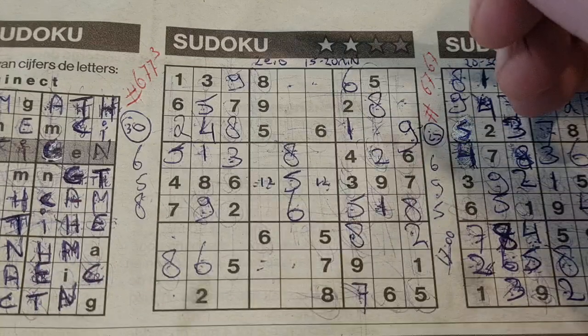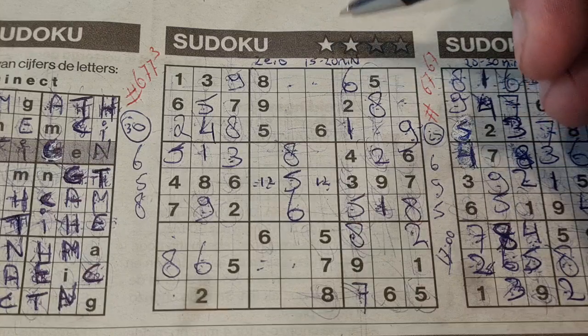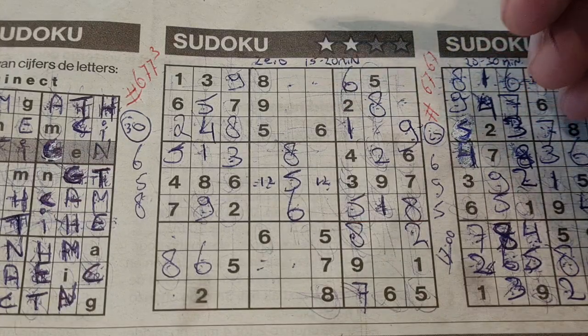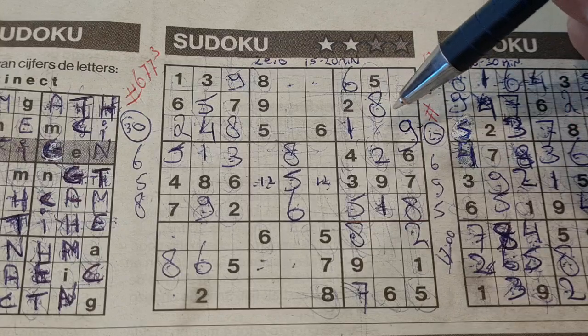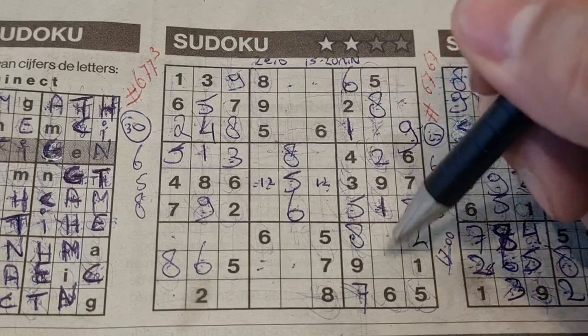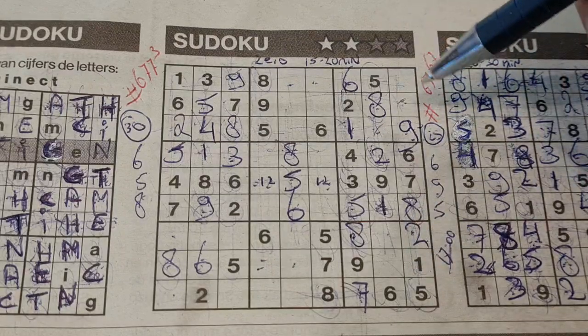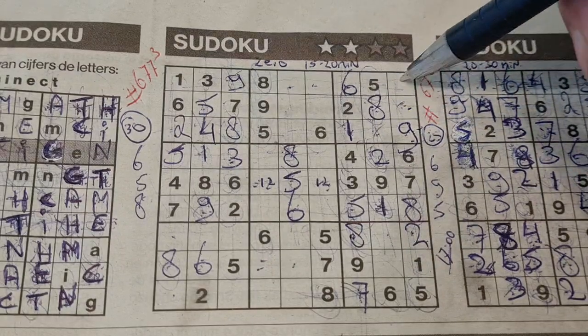9 and 3. Okay. 3 and 7. Two missing. Well, 3 and 4. Alright. 4 here.